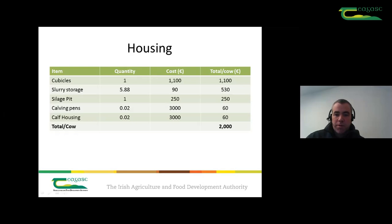A silage pit works out about €250 a cow, and calving pens and calf housing, so that's about €2,000 a cow. Again, most of you will have some of these in place. You may have a silage pit, probably have calf sheds suitable or that can be made suitable, and calving houses. You may have the starter tank, and you may only have to throw a few cubicles into a lie-back. So the range in what it costs to spend on the housing is massive.